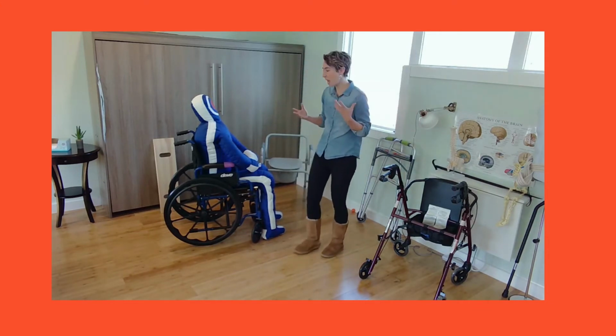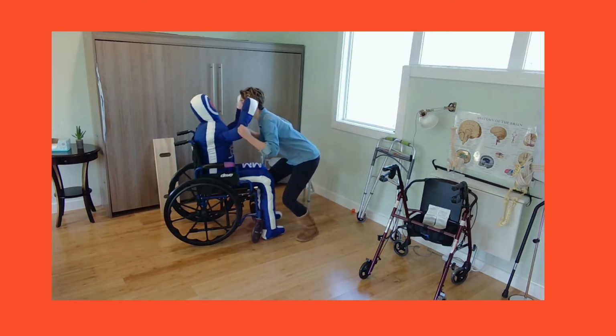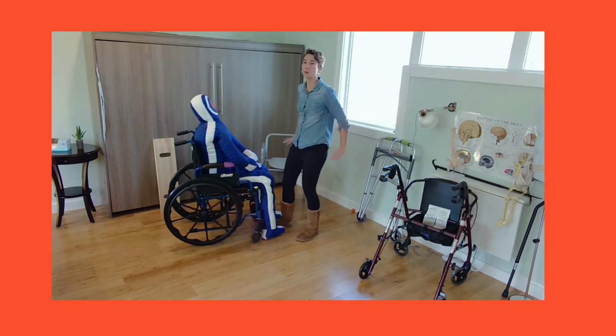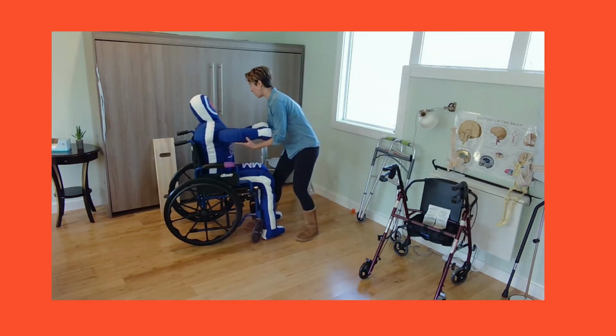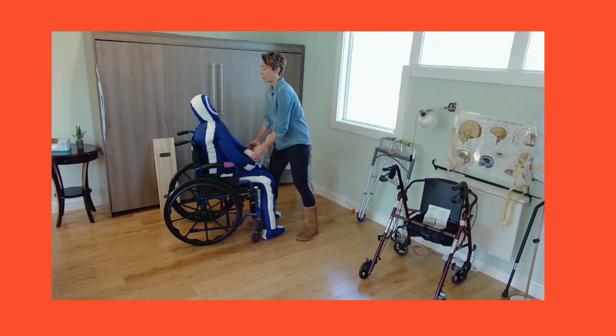So how I've always trained this is instead of having someone hold you around the neck, I always encourage instead, if people are unable to push through their wheelchair or push through their bed or whatever surface they're sitting on to start the transfer, if they need to hold on to the person doing the transfer, then I really recommend that they hold on to that person's arms instead.